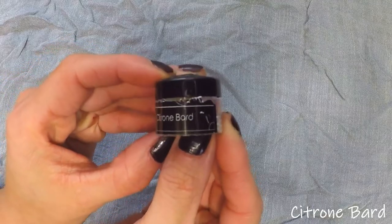This is why I love doing deep dives of brands, because you get to see the vision and it becomes so much more than just a brand. Truly someone's work of art and pure imagination poured into the products and the branding. Before we dive into the palette, I just want to show you the two bonus items they included in my order. The first one is this loose pigment.